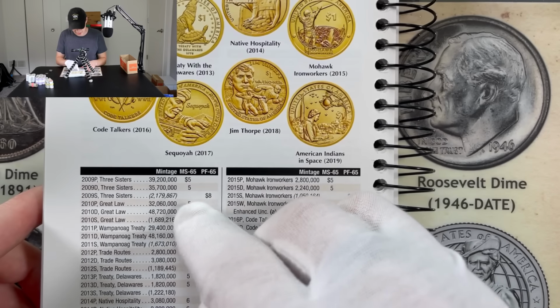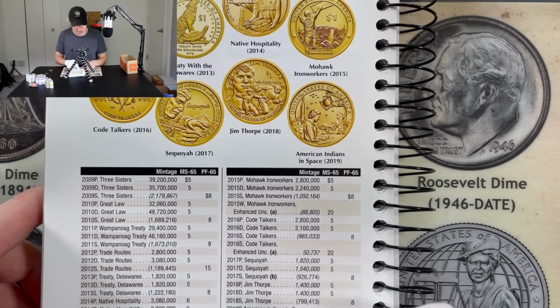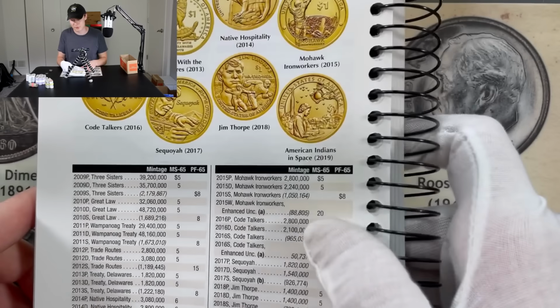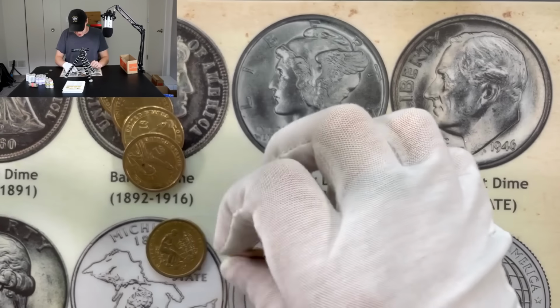We also got a 2009. So 9, 10, and 11 are not too difficult. It gets much harder in 2012. Those are the not intended for circulation coins, and that's kind of what we're on the lookout for here. So let's keep going and see what else we can get.